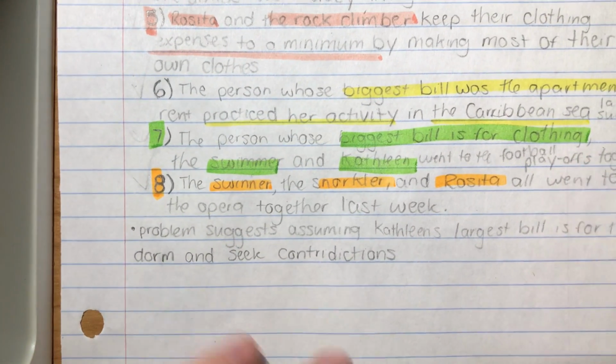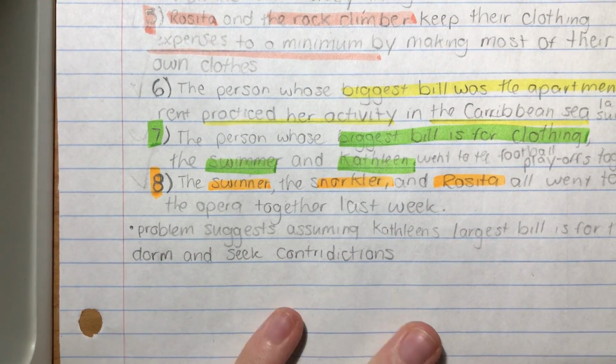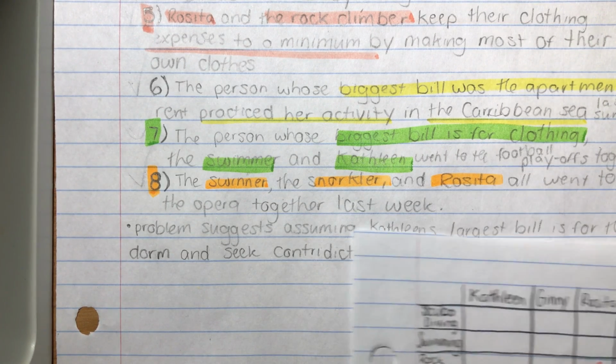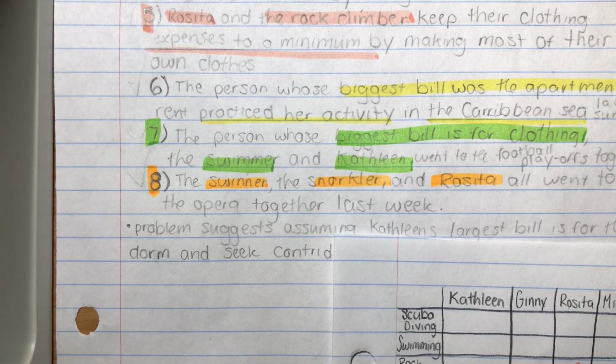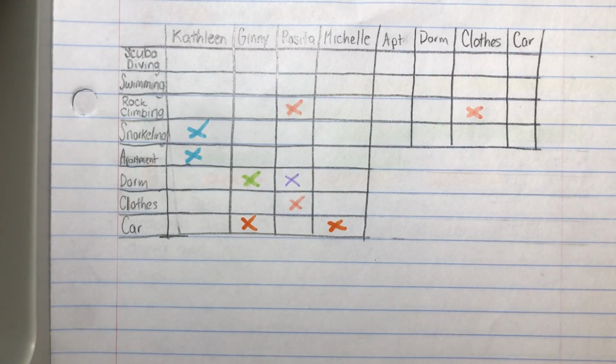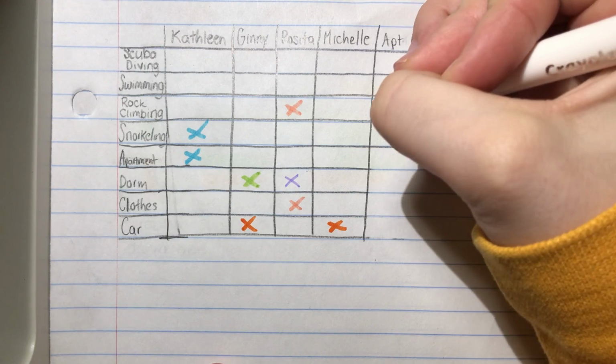Okay, moving on to clue number 6. The person whose biggest bill was the apartment rent practiced her activity in the Caribbean Sea last summer. That means that the apartment person cannot be a rock climber because you cannot rock climb in the middle of the sea, hypothetically, if you think about it.